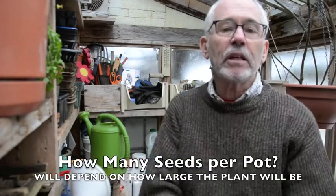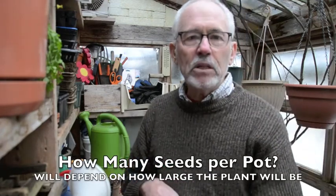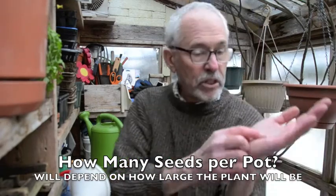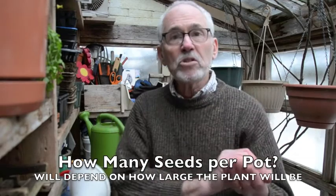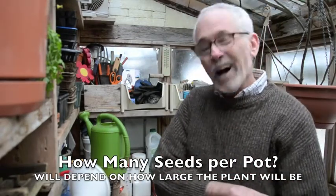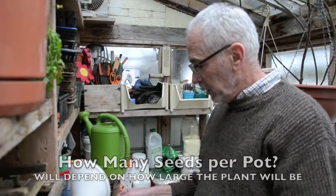In the case of the cilantro, that's easy. Those are feathery plants that will grow up and be easy to separate. So what about this cucumber vine? Even though the seed is small and flat, once it starts growing, it gets to be a honkin' big thing. So I better start with 1 seed per container.